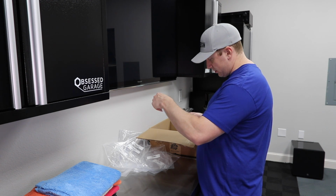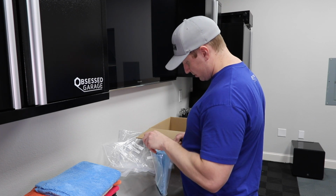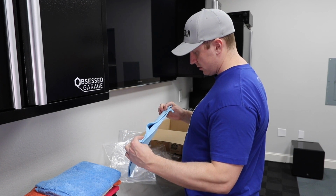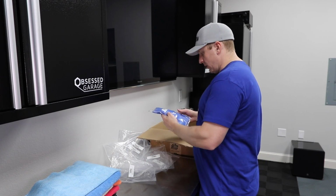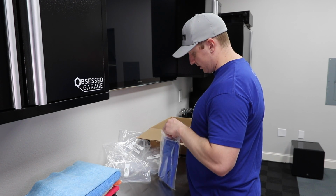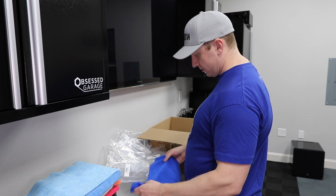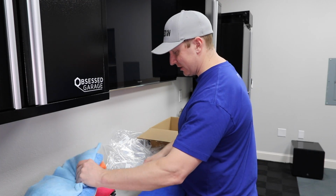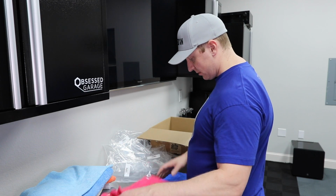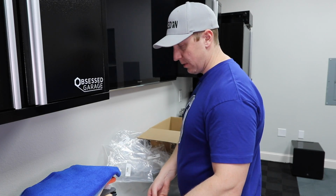Here's a blue Edgeless Microfiber Terry. Lower GSM towel. And then Edgeless. Okay, so this is my Microfiber Terry towel that I like so much. This is a 16 by 16, but it's edgeless. See, I like the edges, I think. But anyway, I'll play with all these and keep you up to date.